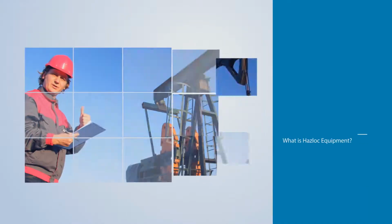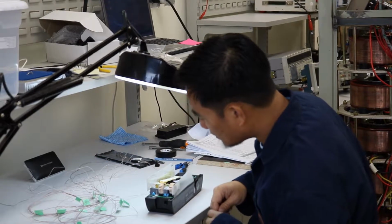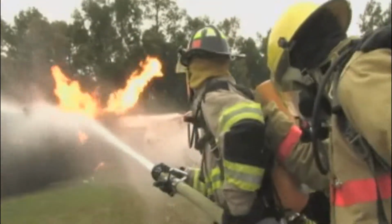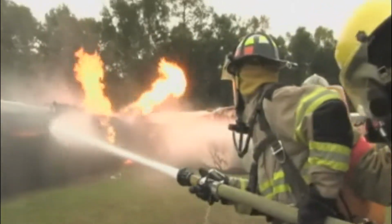HAZLOC stands for Hazardous Locations, and it also goes by other names such as EX areas or explosive atmospheres. HAZLOC equipment is any electrical product entering hazardous locations and any electrical product that can create a spark or that has enough energy to ignite a flammable gas or dust.